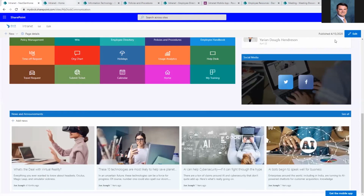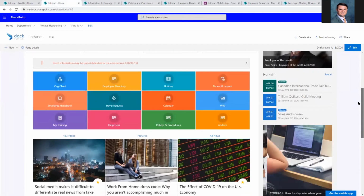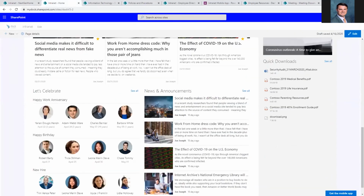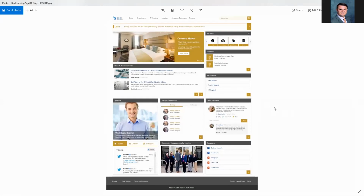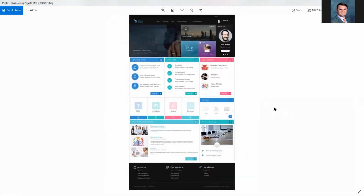As I touched on before, this is customizable. There's many different ways to customize this to fit your business needs, of course. I'll just show a couple other examples, which I have here as well. So it's completely customizable. We'll really work with your team. We'll deploy a team of project managers and developers to work with you to get the intranet exactly the way you would like it. So just a couple of design examples that we've come up with that we might be able to help you with as well.